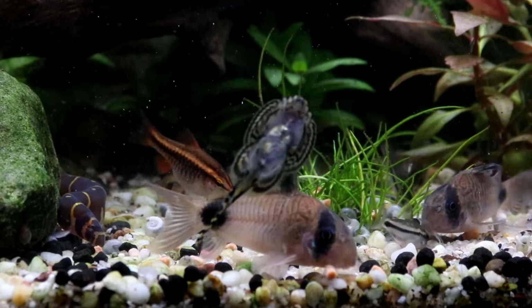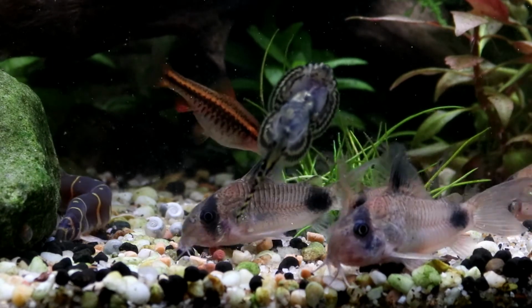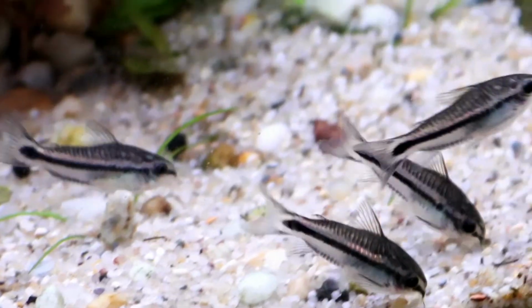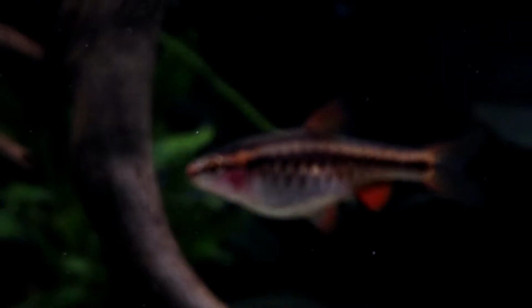In the community tank though, those tasty little eggs will be snapped up by any of the other fish species if they find them before you do. So it is well worth transferring any eggs that you find to a grow-out tank so that you can raise the fry. Overall though, pygmies are a delightful addition to the community tank.